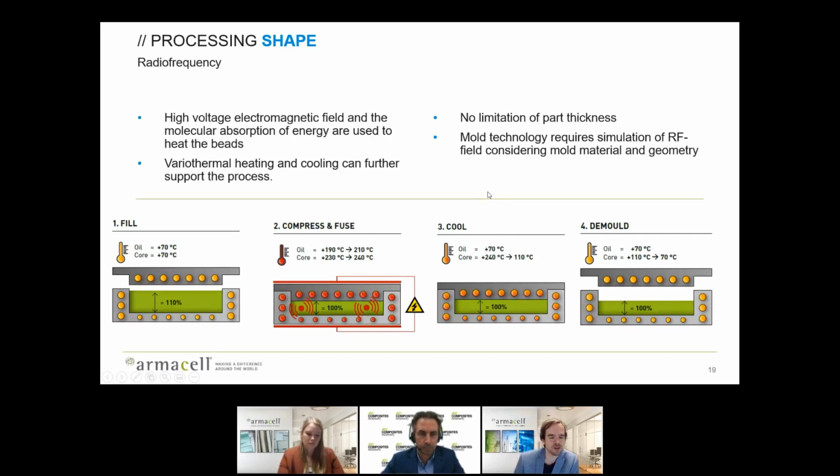On this slide, you will see some details about the RF molding process, which is, as said before, using a high voltage electromagnetic field that is absorbed by the molecular structure of the beads. And here it is also combined with a variothermal oil heating. In the first step, the beads are filled in the cold mold. Then the mold is, in this case, closed fully, so the beads were slightly compressed while they were still cold. Afterwards, the beads are heated using the internal RF field, and also heated with oil around 190 to 210 degrees C to improve the surface finish. Then you cool down the part, and finally you can demold it as described already before.